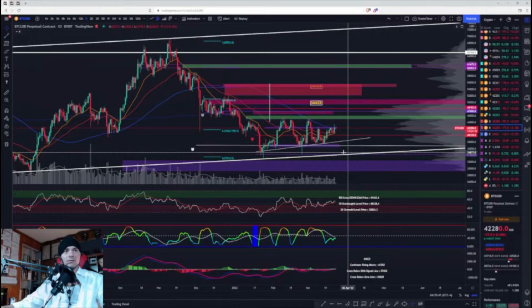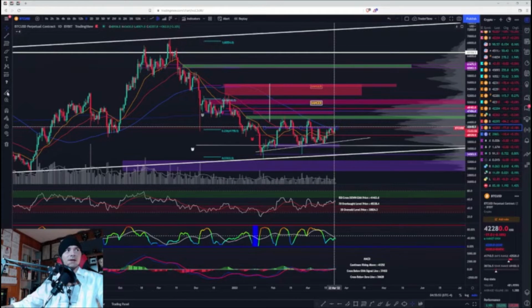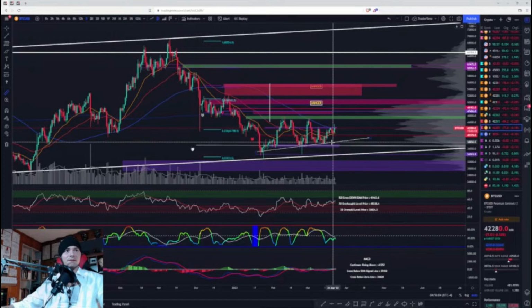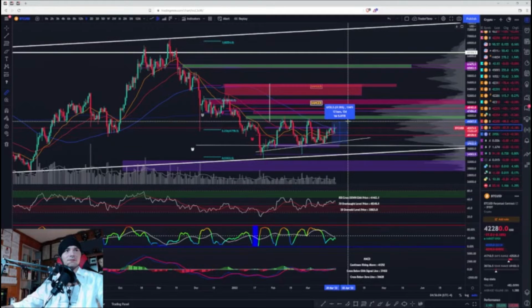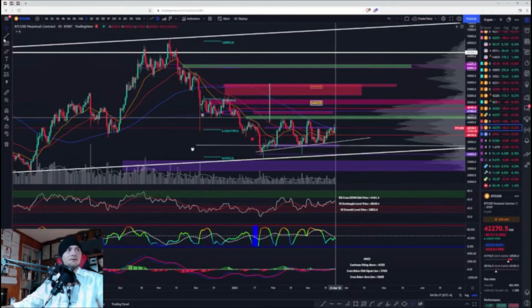Now, let's see here. No divergences to be aware of. I mean, we did have bullish divergence here, but that's what led us up to here. Actually, this move might not have played out already because we're on the daily. Let's see here. Actually, maybe it did because we got about a 15% move. So that was pretty nice.